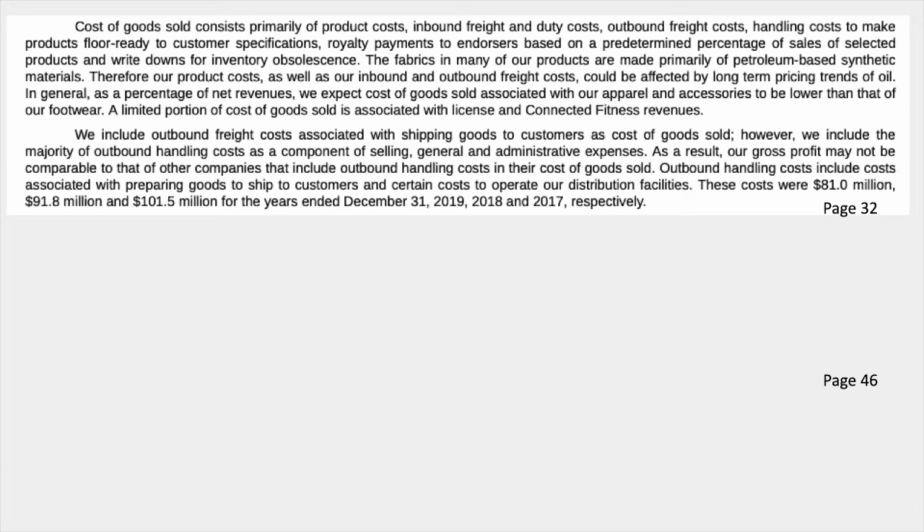We include outbound freight costs associated with shipping goods to customers as cost of goods sold. However, we include the majority of outbound handling costs as a component of selling, general and administrative expenses. As a result, our gross profit may not be comparable to that of other companies that include outbound handling costs in their cost of goods sold.